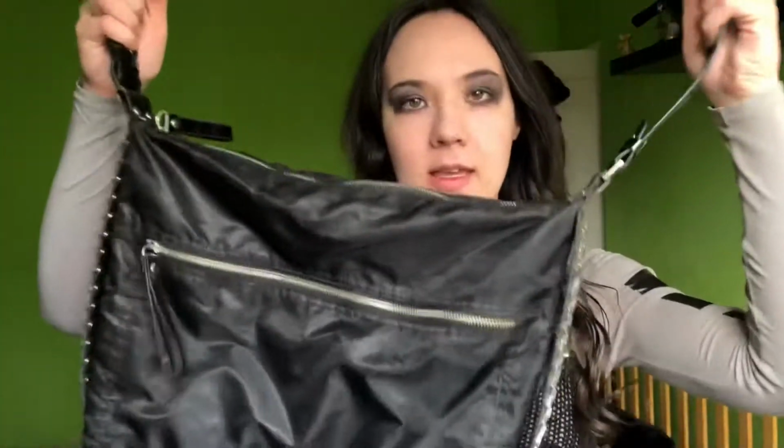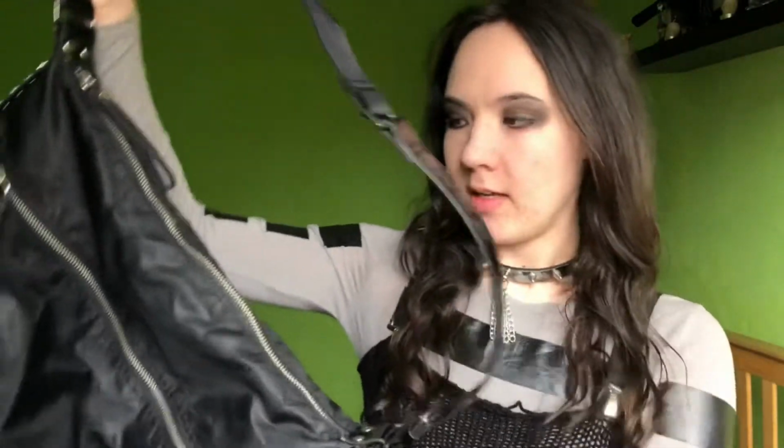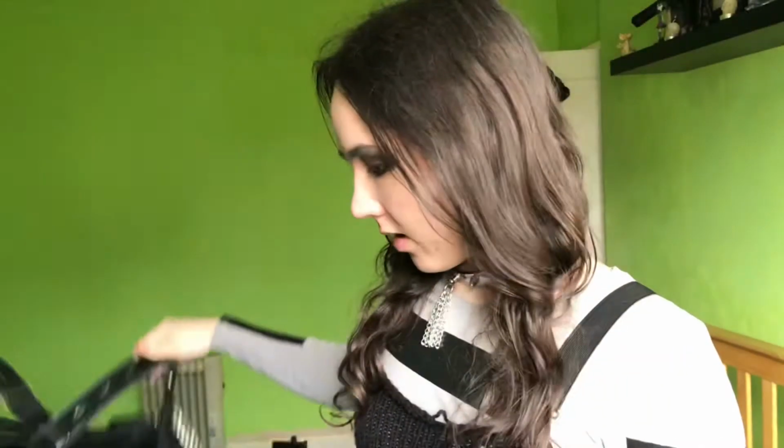I'll be taking this bag. This is the bag I usually take thrifting. As you can see, it's quite big. You can just shove loads of stuff in it. And I have got a bag to donate as well, so I'll be taking that.